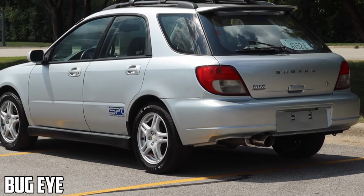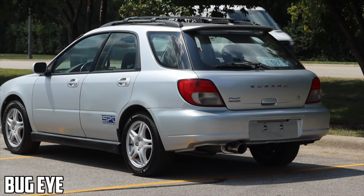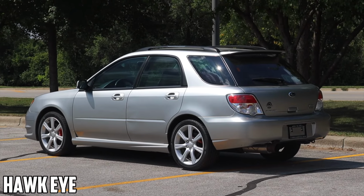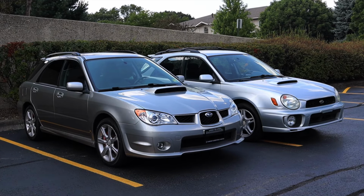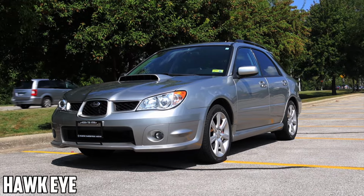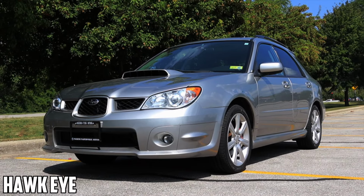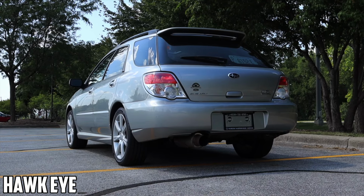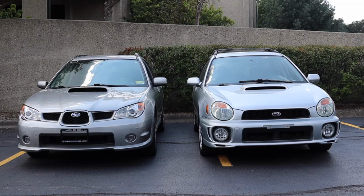So let's start off with the basics. For this video, we'll be focusing on the United States market only, since both of these cars are USDM, so some dates, options, and engines may differ from other markets. This is the second generation of Subaru Impreza WRX. This generation ran from 2002 until 2007, so we have the bookends in front of us today. Throughout its run, the WRX was facelifted twice, once in 2003 and again in 2006, producing the Bug-Eye, Blob-Eye, and Hawkeye. We have the Bug-Eye and Hawkeye here today.